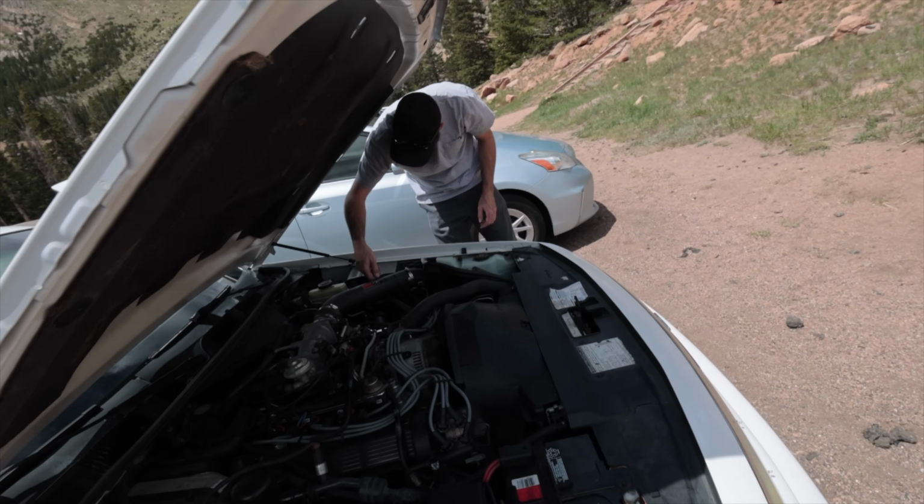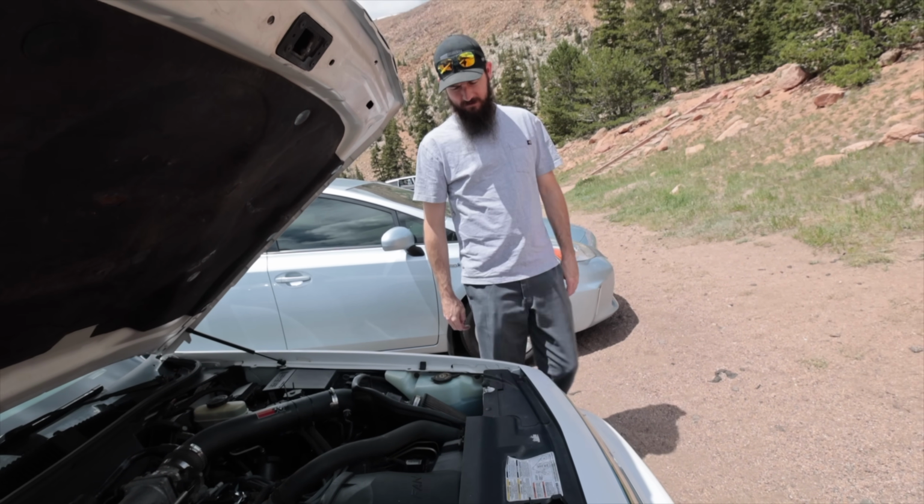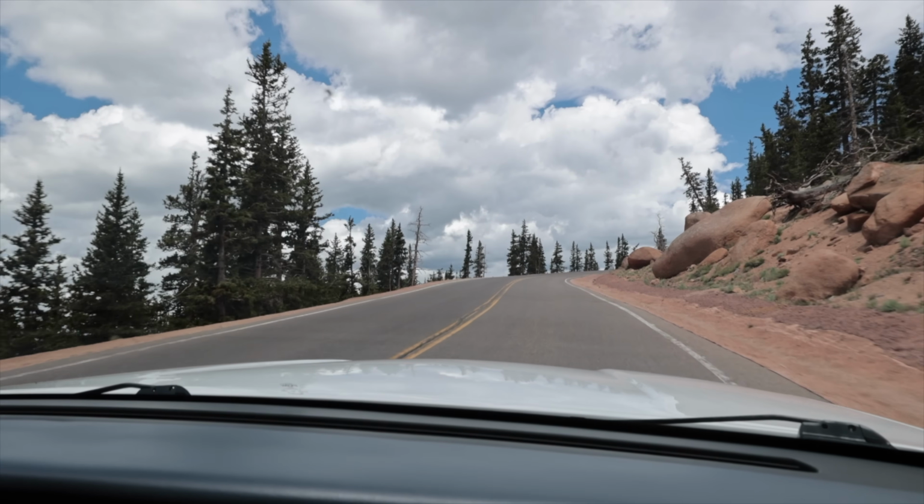It's so nice out right now. It's like in the low 70s, no wind. It's perfect. How's this grandpa mobile doing? It's okay. Holding up? Yeah. This would be so fun to get to race up. I can only imagine how enjoyable that is.